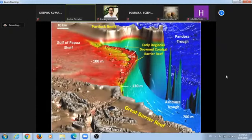So here is a 3D view of this reef, highly exaggerated vertically, but here you can see nicely this beautiful shelf edge delta, and on the edge of it, this beautiful drowned reef that occurred.